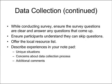As you're going through the survey, make sure that any questions that the participants have are answered. Make sure that participants know that they don't have to answer every question. If they're uncomfortable answering a question or want to skip a question or several questions for any reason, that is up to them. And again, remember that you have your resource list to offer to people who have questions about where to access local resources.